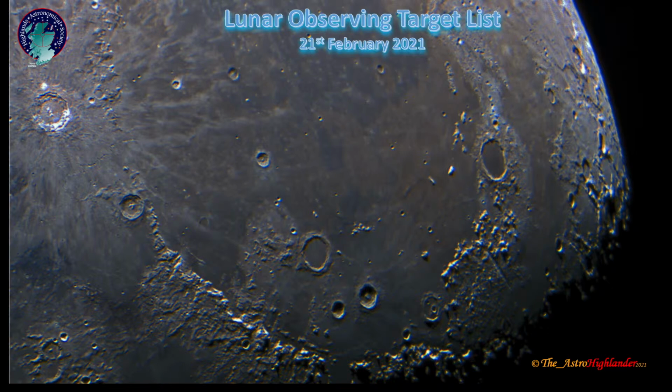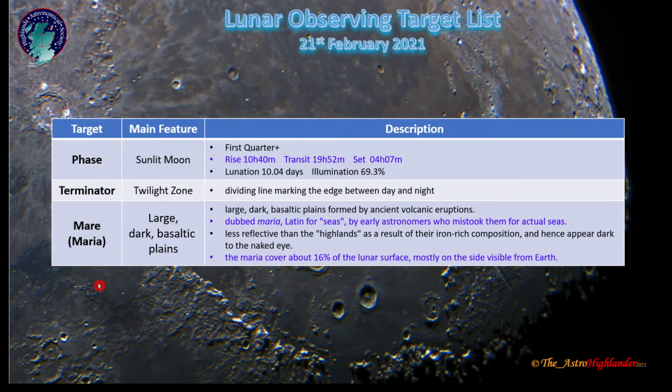Well, Dave, I have selected a few little targets, but first of all I'm just going to go through some of the big things when you're observing the moon. So the first thing is I'm going to talk about the phase of the moon, just in very, very general terms. The terminator, which is extremely important to lunar observers. And also, when we're looking at the full scale, the big moon, I'm going to talk about the mare or the seas.